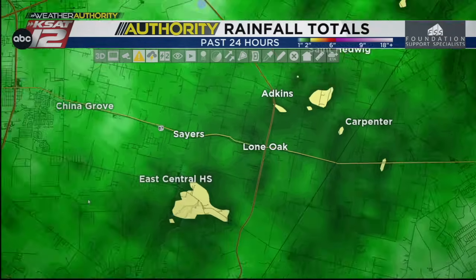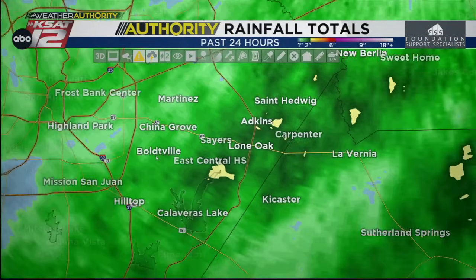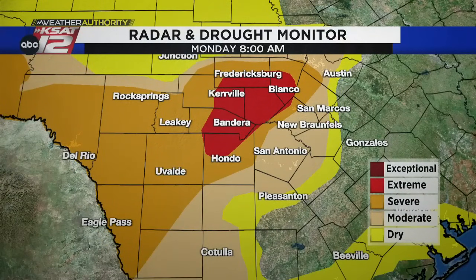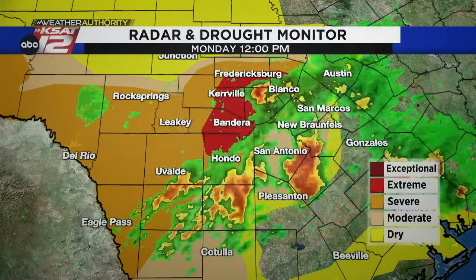Currently, we just have a few lingering showers that are starting to fall apart off to the north of San Antonio. Not much left over there. I want to show you the drought monitor, right? This is the radar on top of it from earlier today.